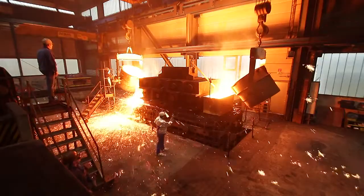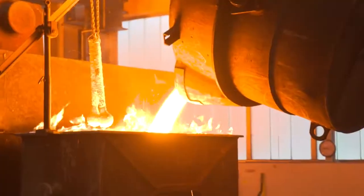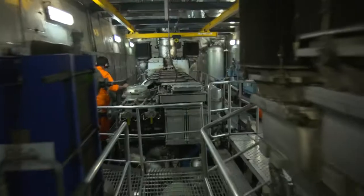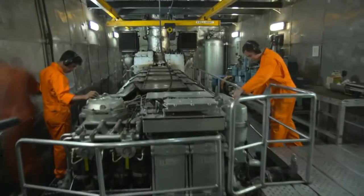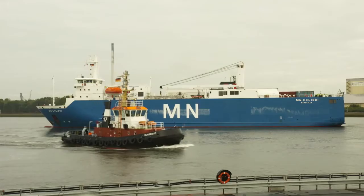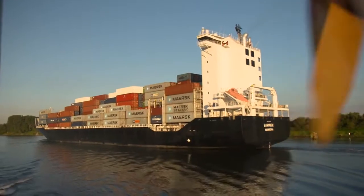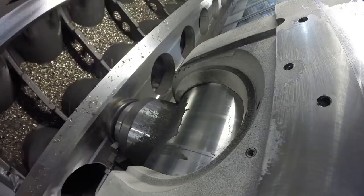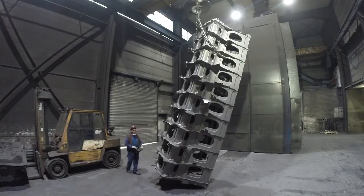A steel bath with a temperature of 1500 degrees. Sparks fly as a diesel engine is about to be born, a veritable colossus. The huge engine will soon power a modern ship. It will have to withstand enormous pressure and extremely high temperatures for many years. Manufacturing such a giant calls for high tech and precision.